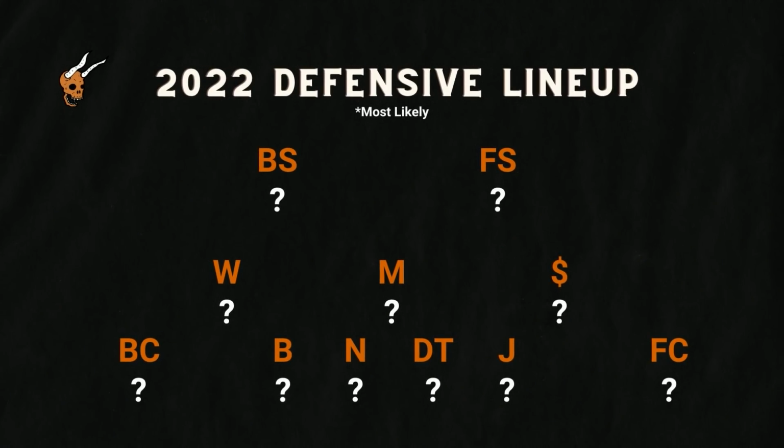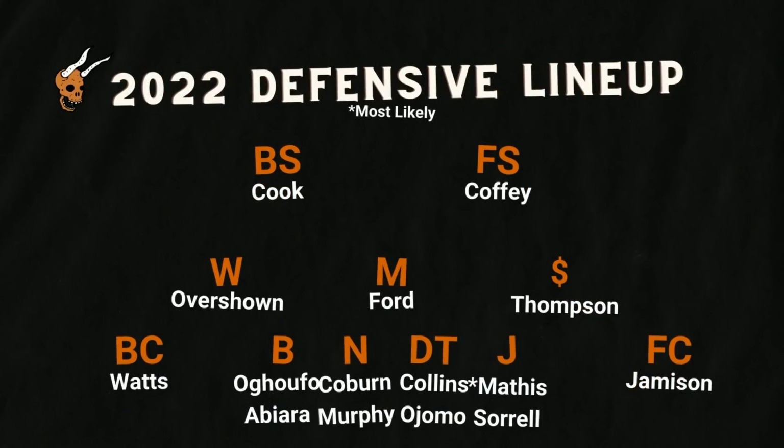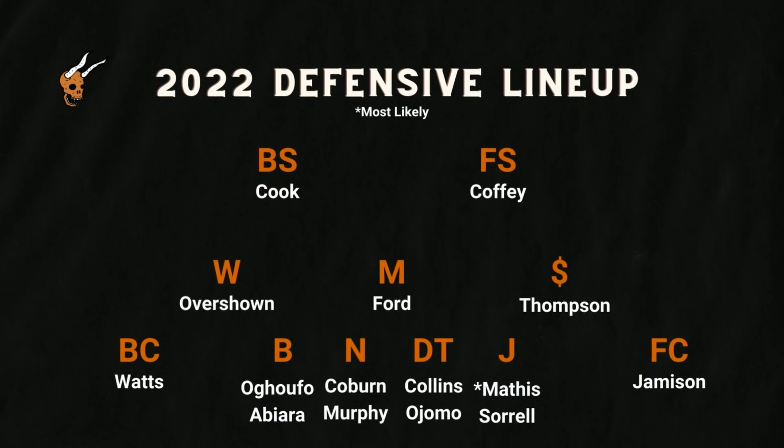And then for the grand finale, let's go position by position and give me your best bet for each starter. Let's do the 2-4-5 scheme as the template. I think next year when they're in the 2-4-5 nickel package, which they will probably be in most of the time, I think it'll be Jack, Mathis if he transfers in, otherwise Sorrell, Nose, Coburn again, but with Murphy playing a lot. And I would watch for Murphy potentially overtaking him if Coburn doesn't have a strong offseason.